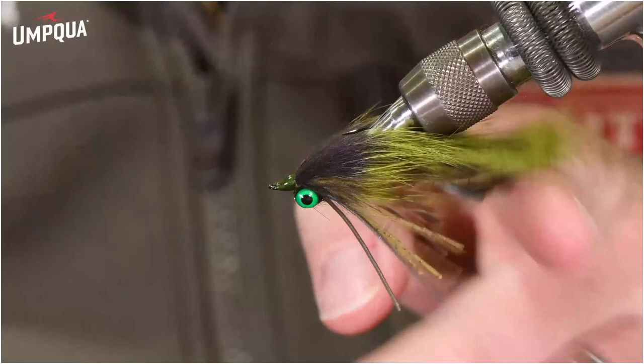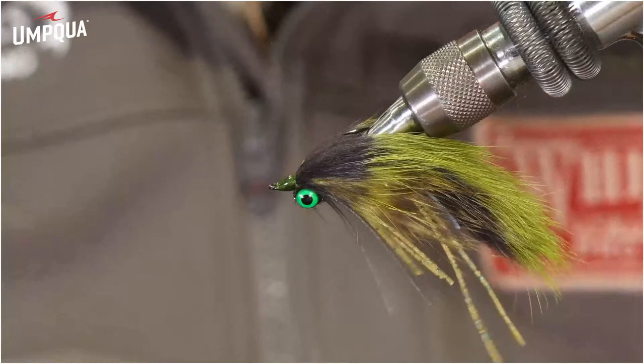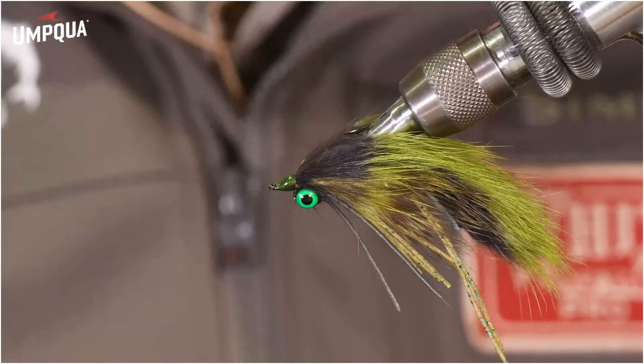These are still moving around nice and neat. Just a very, very effective bass fly. Not difficult to tie at all, and I think it'll do work for you wherever you decide to bass fish. So hope you enjoy it.